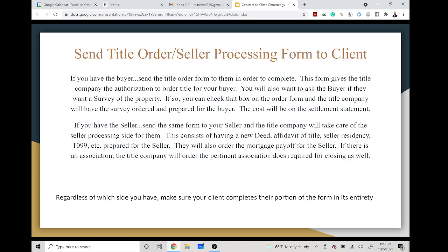If they do want a survey, you have to check that box on the order form, and the title company will have the survey ordered and prepared for the buyer. The cost will be on the settlement statement.